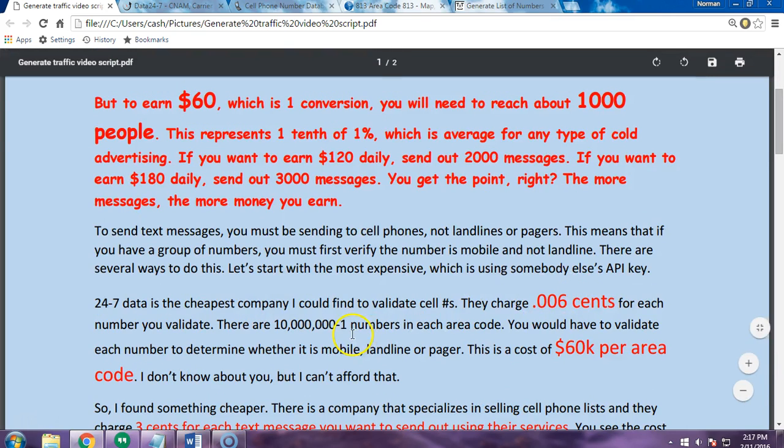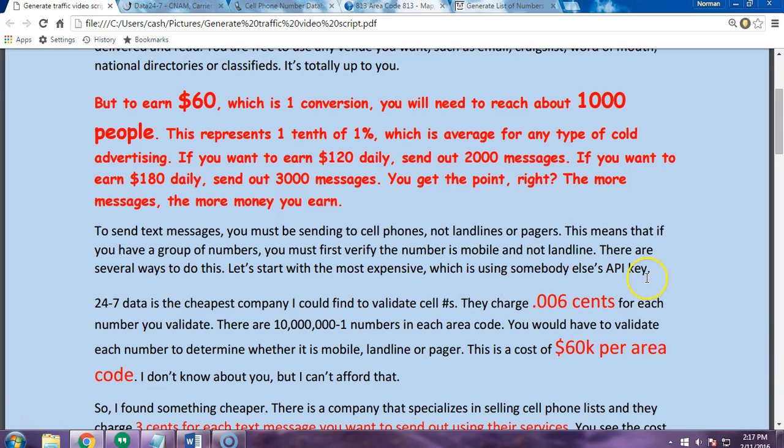Alright, to send text messages, you must be sending to cell phones, not landlines or pagers. This means that you have a group of numbers. You must first verify that the number is actually a mobile number, not a landline. Now, there are several ways to do this. I'm going to start with the most expensive way, which is obviously using somebody else's API key.